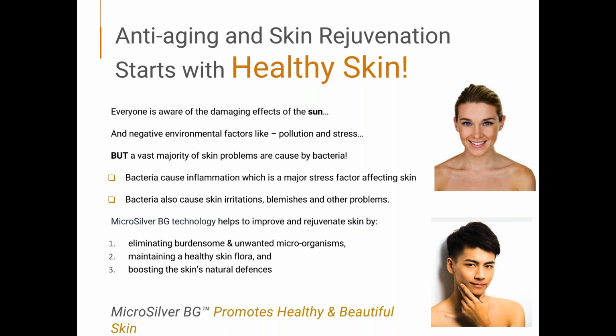Negative environmental factors such as pollution and stress will also affect your skin, damage your skin and age your skin. But a massive variety of skin problems are caused by bacteria, as I mentioned earlier on. Number one, bacteria can cause inflammation, which is a major stress factor for the skin. Bacteria also causes many skin irritations, blemishes, and many other problems.